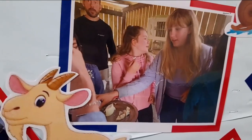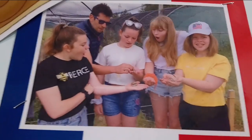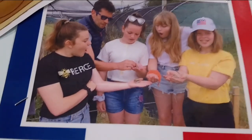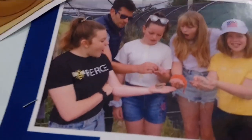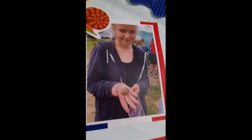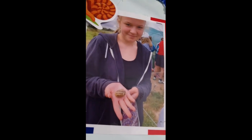We went to a snail farm. What do you think we tried there? You guessed it, we tried snails. So there's the girls holding live snails, a bit slimy. And after they'd held them and made friends with them, then they tasted them and ate them. Not those very snails. But yes, that was good fun.